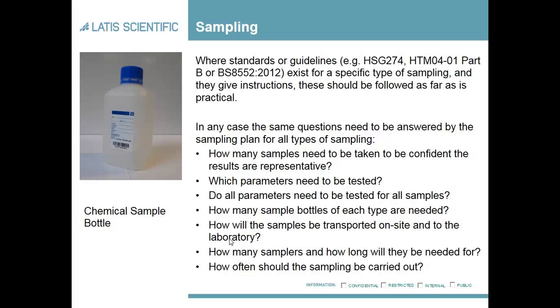So we're just looking at a few things in terms of the case. Some questions need to be answered by a sampling plan, and it's important to have a sampling plan as we go in. So how many samples need to be taken to make sure they're representative? Obviously, if we use, for example, closed system sampling, a very large system is going to be requiring more samples to get an overall picture compared to smaller systems, and this is detailed in the documentation.